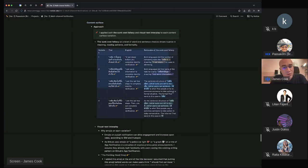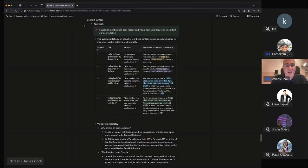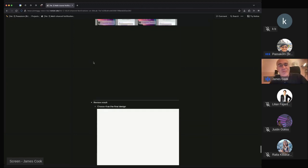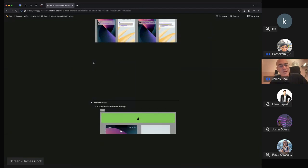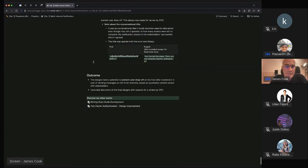So you don't actually need to include this entire table, right? You can just say, I created a content surface for this reason. I did it by doing this, this, and this, and it had this impact, right? The amount of content here, this is what I'm trying to say, that there's too much because you're giving too much detail to me as a new audience that I don't need. And then, I've got to the bottom, outcome, okay?